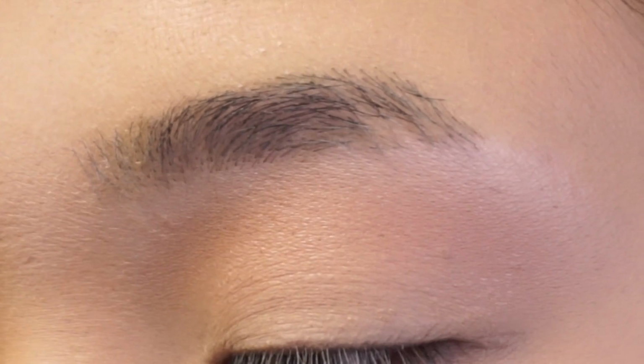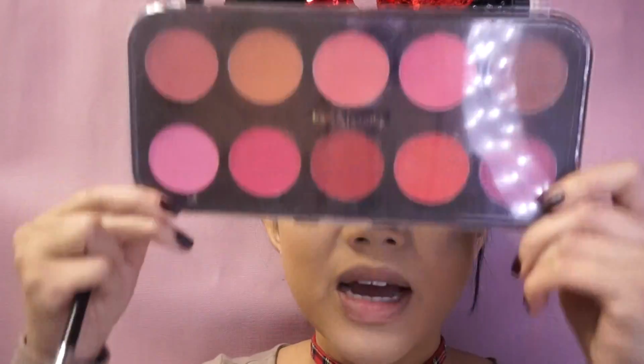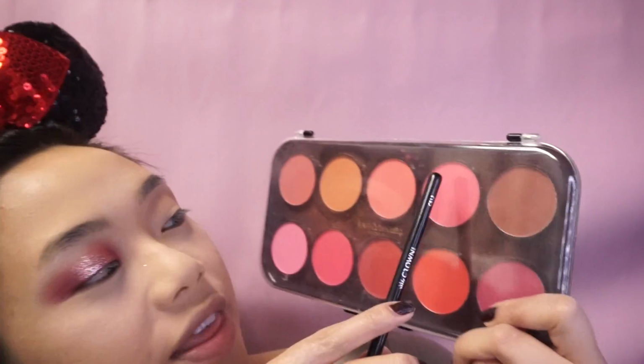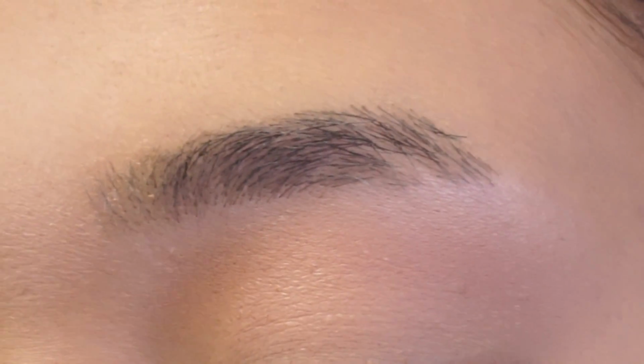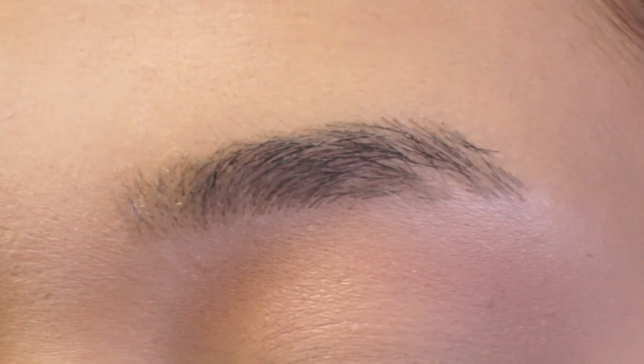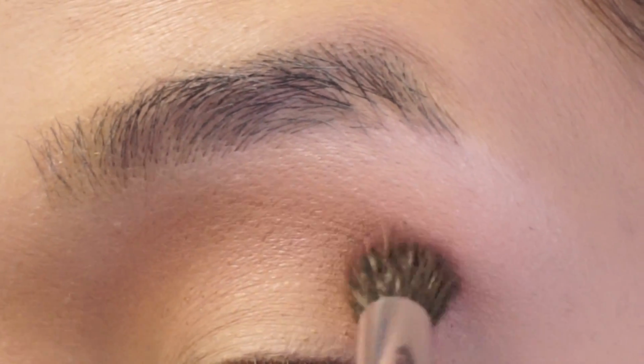So next I'm gonna go into my Forever 21 blush palette, and then I'm gonna use this shade. I'm gonna use it as my next transition color, and as you can see, I'm doing a halo eye. First, I'm going to take it in the outer corner right here and just blend it upwards.